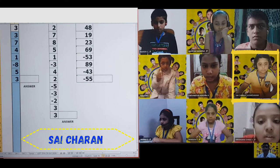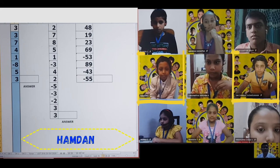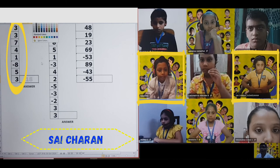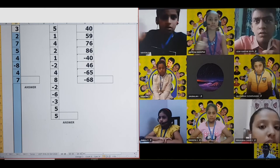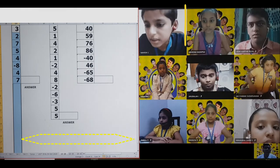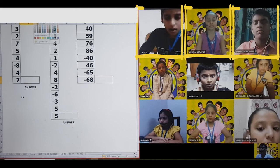Sai Charan, 1, 8. Hamdan, sir, 1, 8. 1, 8 is correct. Hamdan and Sai Charan, correct. Sir, Uday, 2, 4. All three, 2, 4. 2, 4 is correct.